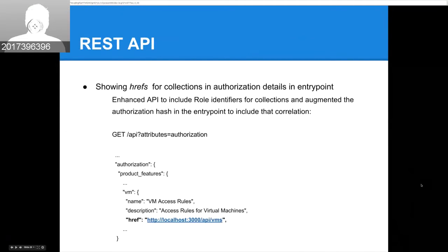Okay, and this last enhancement, Tim enhanced our definitions so that we have the right role defined in the collection entries. So when you ask for the authorizations hash, you also get a correlation from the top level for the VMs mapping to the collection entry point, not just on the actions. So that kind of gives more of a complete relationship. And that's it for the rest.